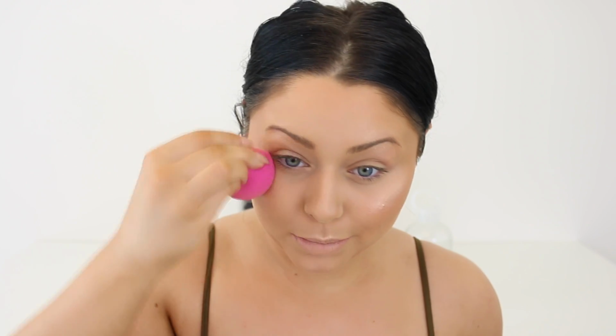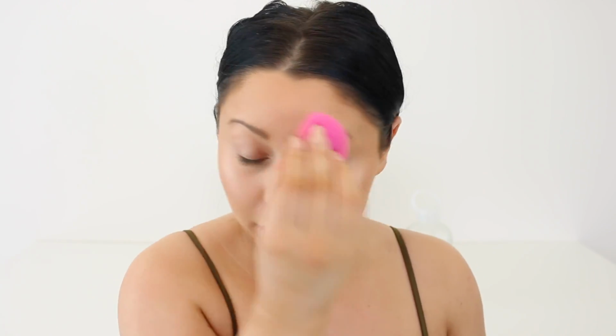Like, I'm pretty much trying to look like Tin Man right now. I don't know what it is, but today I just want to glow. And then what I am just going to do is go over it, just along the edges, not on top as much. I like to do this periodically throughout my makeup, just to make sure some of the edges blend out.